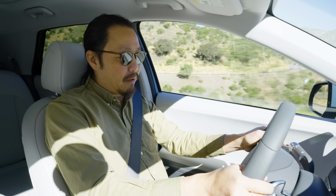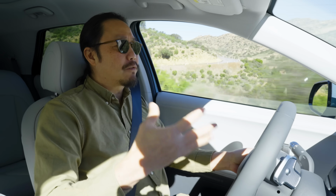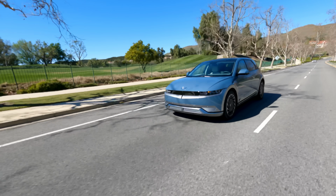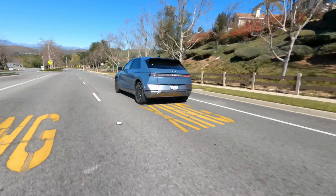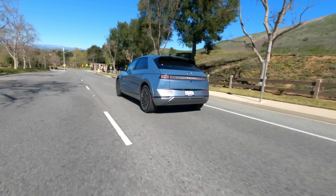Now, I prefer the most aggressive I-pedal setting, which allows for one-pedal driving. Not only does it extend the cruising range, but it reduces some of the fatigue you might feel in heavy traffic since you don't have to dance between the accelerator and brake pedals as much.